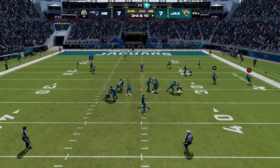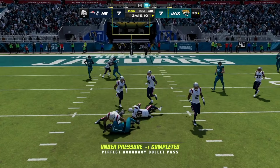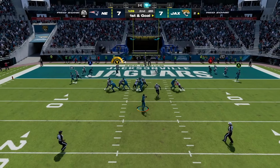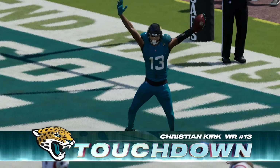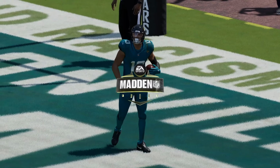3rd and 10. Operating from the gun, Jones. That's complete to Travis Etienne out of the backfield. And he's got another first down. Back to throw, Jones. And that is caught. Touchdown, Jacksonville. Christian Kirk with his second touchdown here in this first.